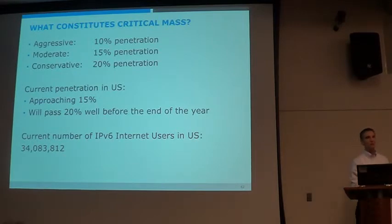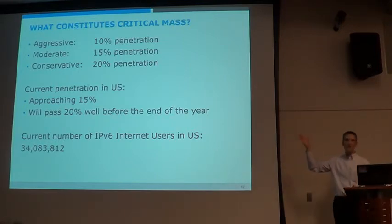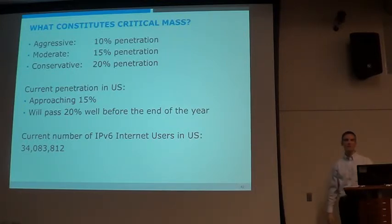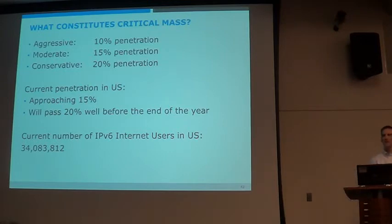In terms of critical mass, 10% is the minimum, 15% is moderate. Conservatively, you'd say 20%. However you define critical mass, if you define it on the more aggressive side, we're already there. Even if you define it conservatively, that's maybe 6 months off tops. Right now we have over 34 million users in the US that have IPv6 access.